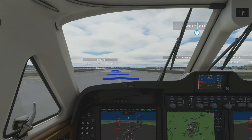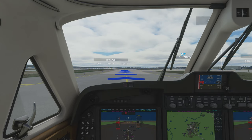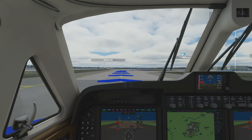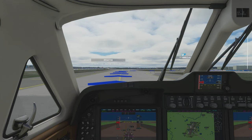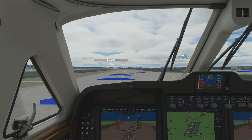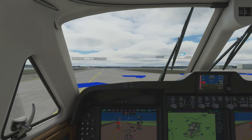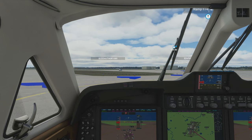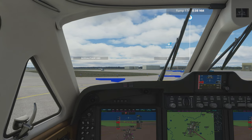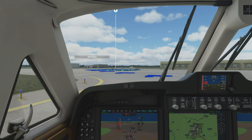Not sure what that was. Oh, the parking's right there. We're actually really close. Yeah, the weather's getting crappier by the minute, but that's okay because we're going to land the plane and then we'll go have lunch or something indoors, imaginarily. Okay, we need a bit more thrust. That was a bit much.